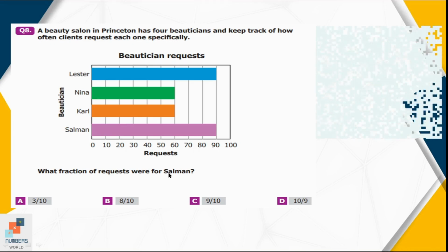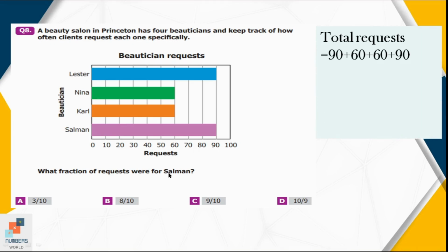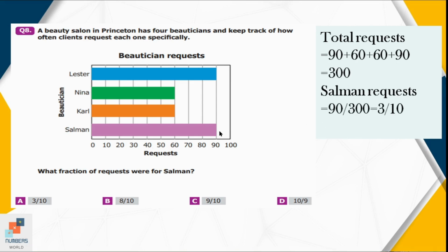To find out the fraction, let's count the total number of requests. So the total of all the requests is equal to 300. Now to calculate the fraction, we will divide the number of requests for Salman by the total number of requests, which is 300. So 90 by 300 is equal to 3 by 10. Option A is the correct option.